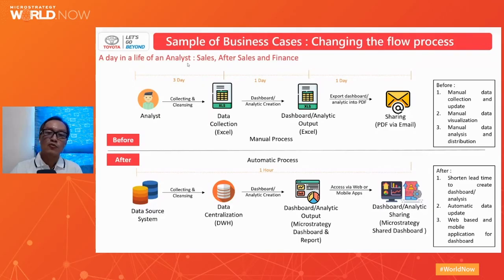So we automate the process from 5 days, and we can convert it into 1 hour to create the data visualization. This is actually common, not only in retail sales but also in after sales and finance.